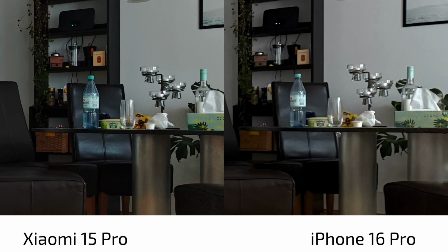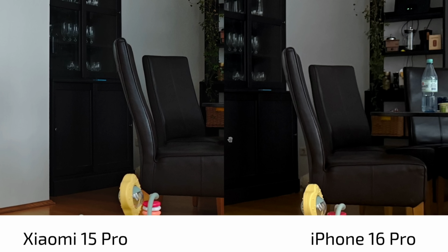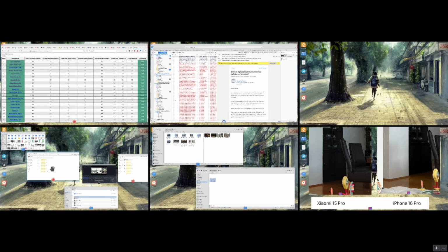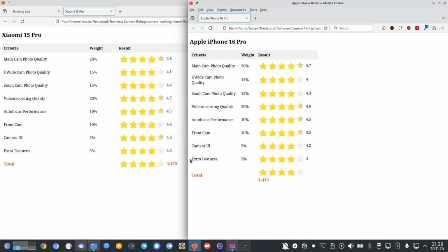Even if I zoom out a little bit, you can clearly see that the iPhone is much more smeary, much more noisy, keeps much more noise in there. And together with this difference in white balance being wrong, most of the time too warm, I'm giving the advantage to the Xiaomi 15 Pro, 0.1 points more. It's the same score that you see later that the Xiaomi 14 got as well, using the same sensor. Processing has improved a little bit, but it is basically the same.